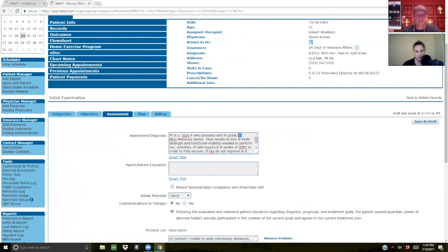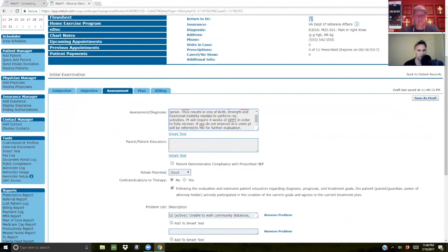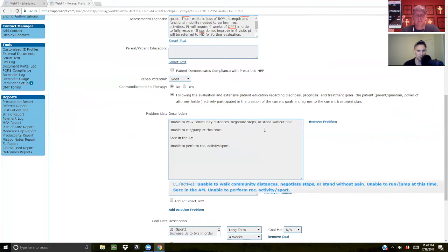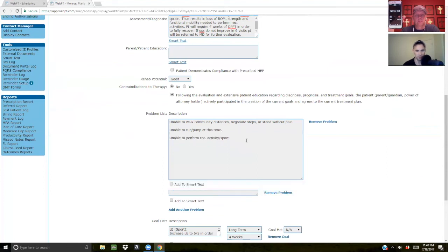Coming over here, grade 2. It wasn't a grade 2. It ended up just being a grade 1 MCL, and then no meniscus. It was just MCL. Loss of range of motion, strength, functional mobility. Great. Patient will require 6 to 8 weeks. Nope, she will require 4 weeks of therapy and 6 visits, and will be referred to MD for further evaluation. Great. Unable to walk, negotiate steps, stand. Good. Sore in the AM. She was not sore in the AM. She was negotiating steps. Great.